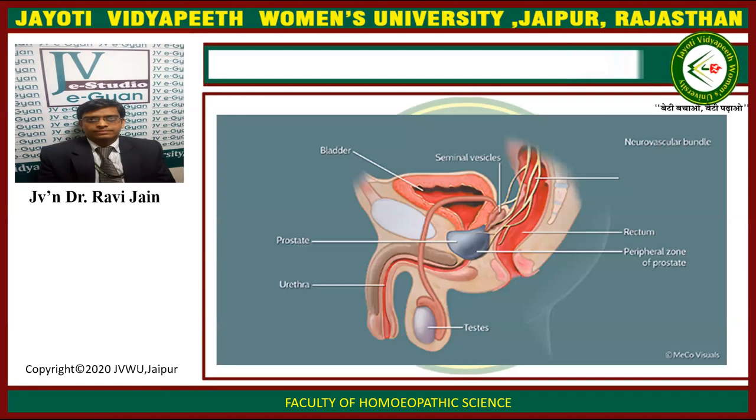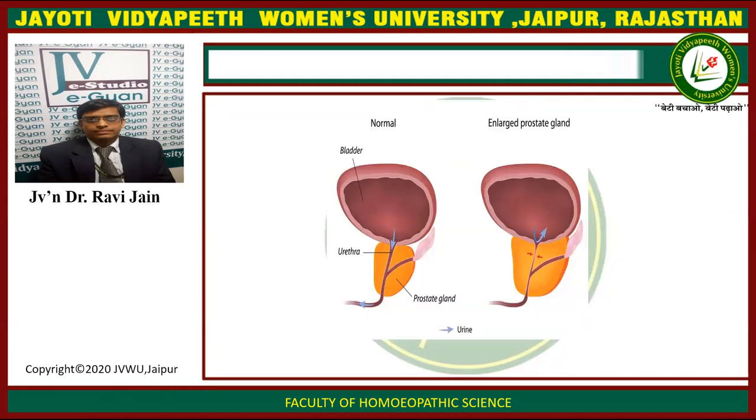This is the basic picture of the male reproductive system, that shows the peripheral zone of the prostate, that shows the prostate gland. It is situated just below the urinary bladder. And on the side of the passage, just look at another picture, which shows how the prostate gland is situated. This is the cut section, the cross section of the bladder and the prostate gland.